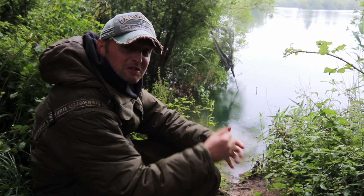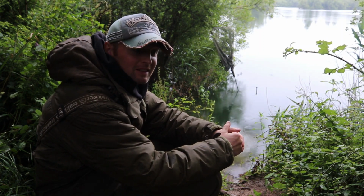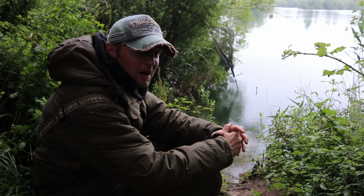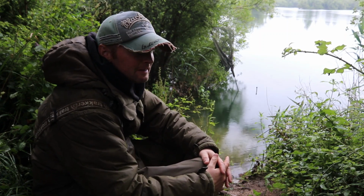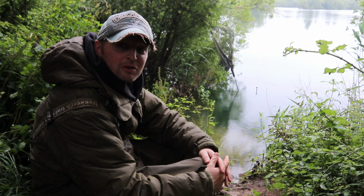So there's three moves in three days. Last roll of the dice. Blood, sweat and tears to get over to this swim. All the brambles, nettles, covered in stinging nettles and brambles cutting me to bits. Blood running out of me by the time I got here, sweating, but like I always say, effort equals reward. And you've got to do it.